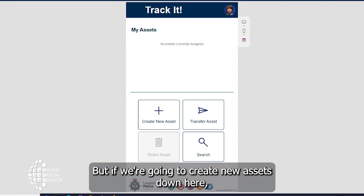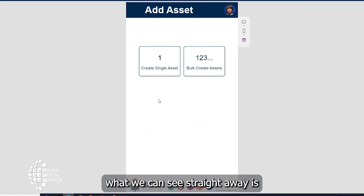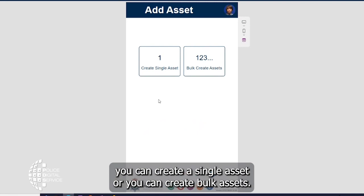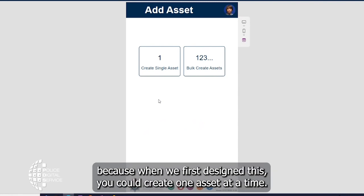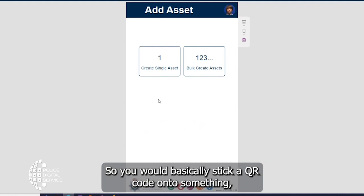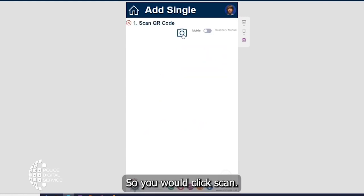But if I go into the create new assets down here, what we can see straight away is you can create a single asset, or you can create bulk assets. Now that's as a result of some of the feedback that we got, because when we first designed this, you could create one asset at a time. So you would basically stick a QR code onto something, you would assign the details, and I'll show you that right now. So you would click scan.